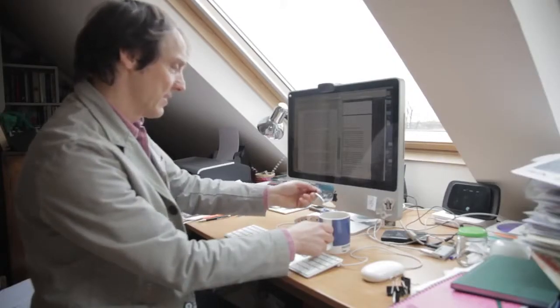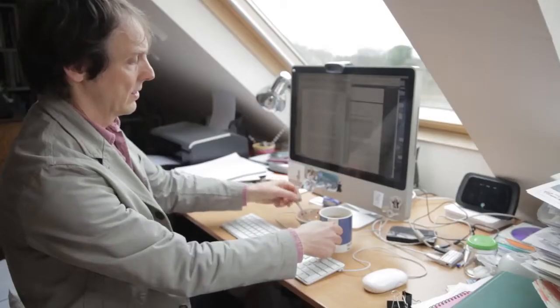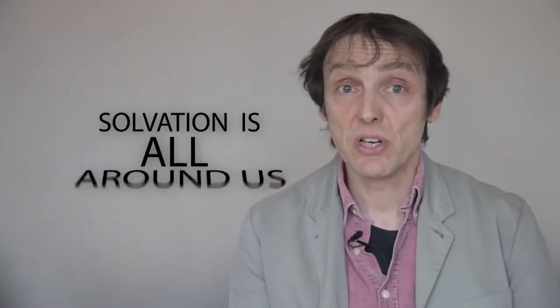Solvation affects the way sugar dissolves in your coffee, or why your car goes rusty. It influences most of the chemical processes going on inside the cells of your body, which keep you alive and healthy. So solvation is all around us and inside us, and yet there are still many mysteries about what it is and how it happens.